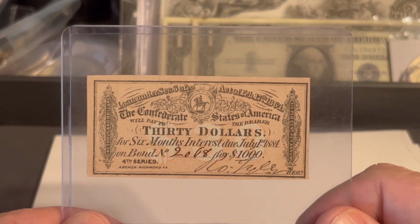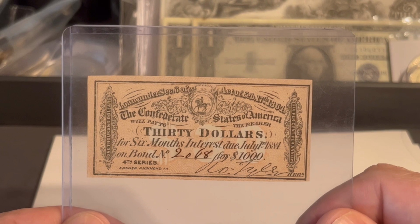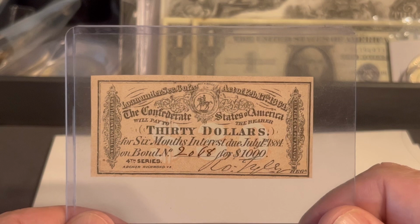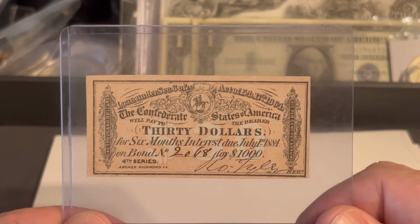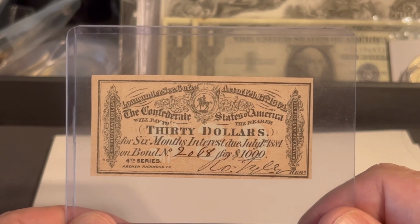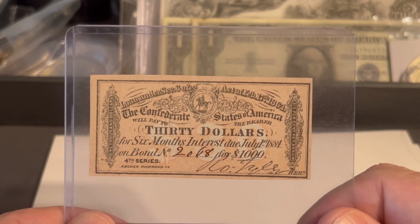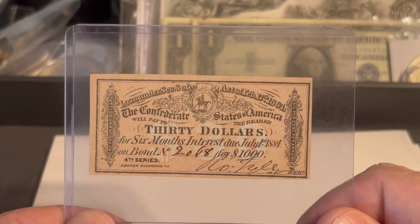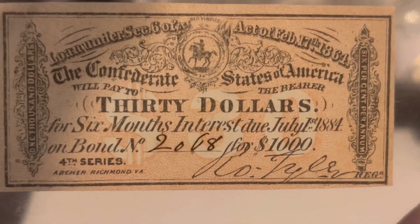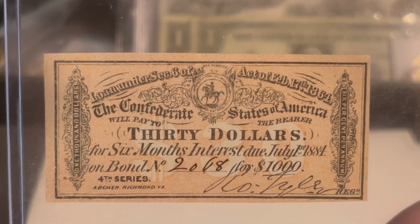The reason why I bring him up is, now you can see the oxidation of the serial number, but the signature is black. The signature was actually printed onto the bond coupon. The serial number was hand put on there. So that's why the serial number is black and not going to that brownish color that you see in the serial number.